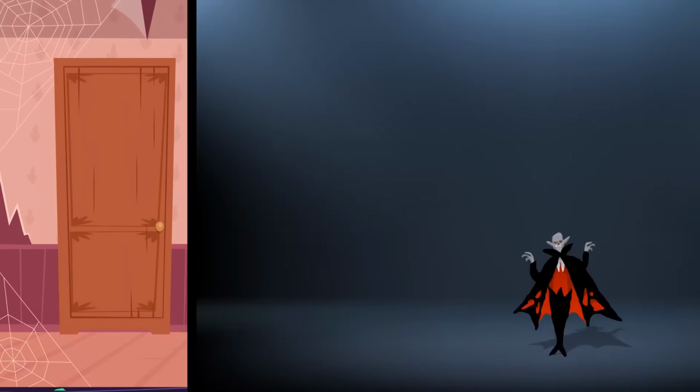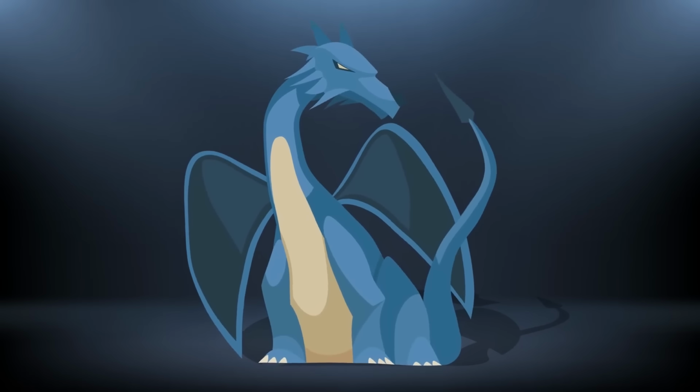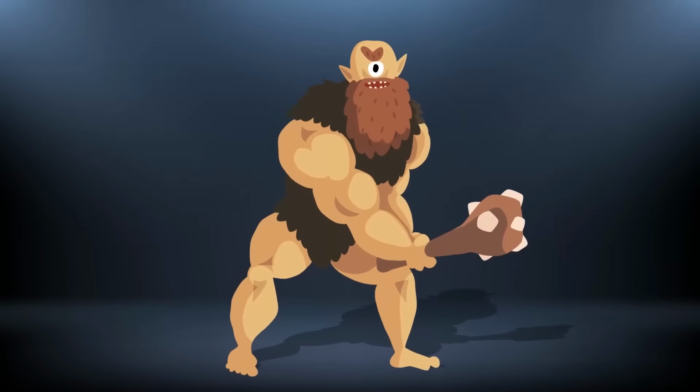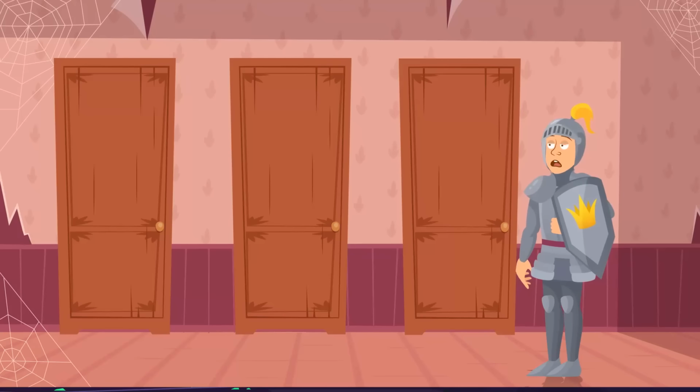Behind the first door, there was a vampire. Behind the second door, there was a huge dragon who hates strangers. Behind the third door, there was a huge cyclops that would crash anyone who walks in. Which way should Colton choose to stay safe?